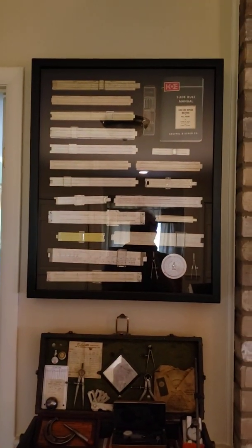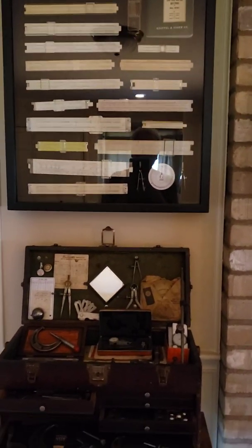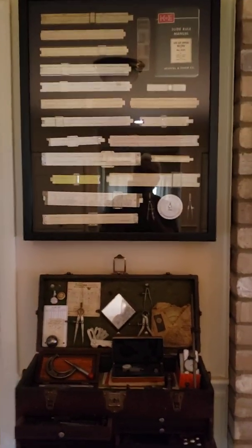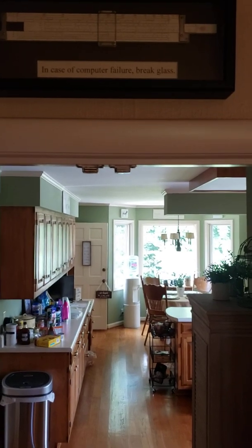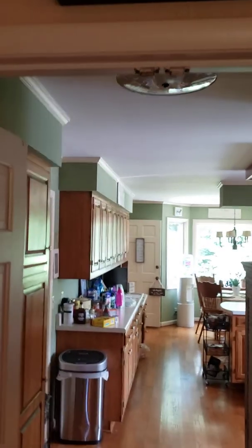Some of my favorite slide rules that I've put in a shadow box, one going back to the 1890s. And with these kinds of tools and those kinds of calculators, we went to the moon. My very first slide rule that I ever mounted, and that's from Ken Harkness. In case of computer failure, break glass. This, of course, goes into the kitchen, double doors.